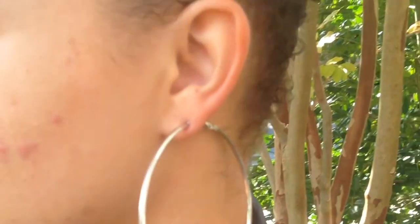Another thing would be some type of jewelry. Jewelry always adds spark and glam to the look and makes you look like you got a little something. And maybe some nails.